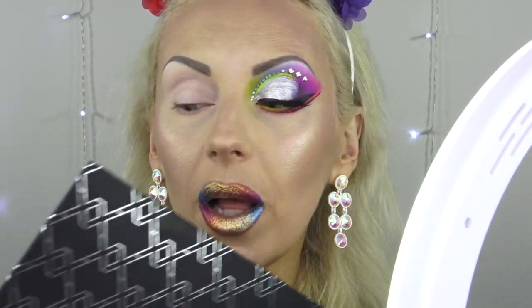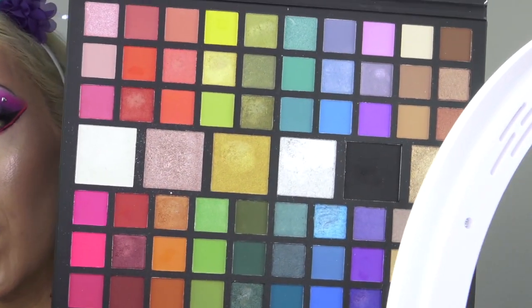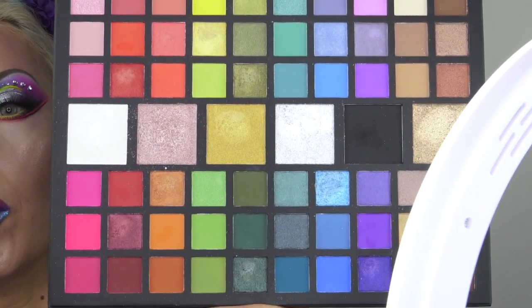Yes, the unicorn is back, and I went to my old ways, if you can tell. I've got my lips on, I've got my base on, I've got everything set. The only thing that's missing is one eyeball. Yes, I'm asking for fallout, but I don't care. And honestly, it worked. This palette actually doesn't have a lot of fallout. I mean, it's not bad. This is very huge, so I'm probably not going to be able to hold it up all the time.